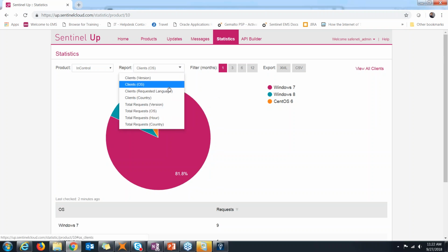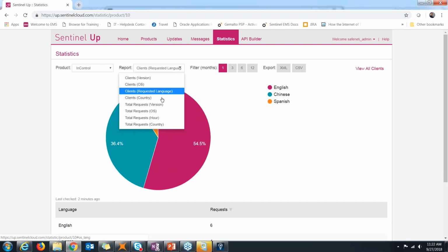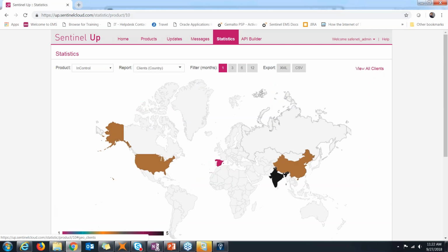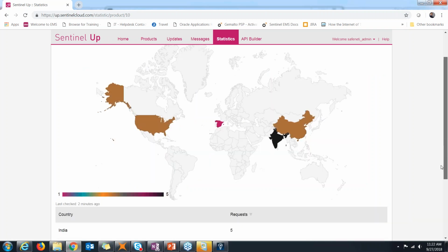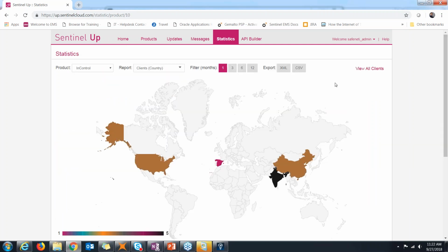The next one is the different languages these requests are coming in from. The different countries they're coming in from. Here it's showing all the different countries this is coming in from, all the requests, right? So you can get all of this install base insights with literally very few packaging changes with Sentinel UP.